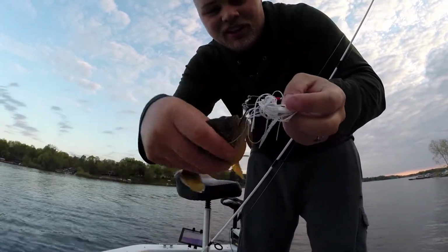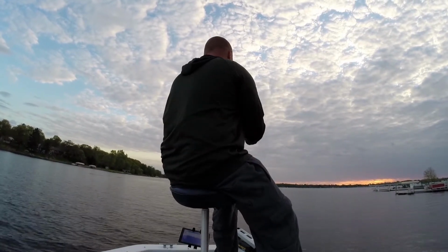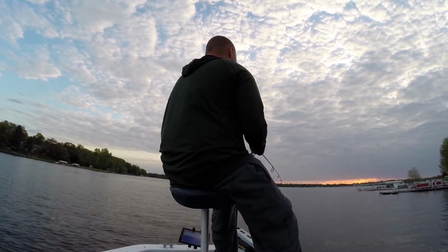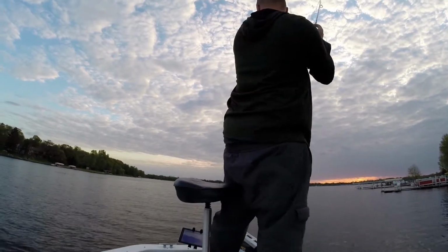My trailer hook. I did see it was going to be partly cloudy all weekend. And there's that loon over there. Oh yeah. Bugs liking it. There's one. Ooh yeah, that's a nice one.